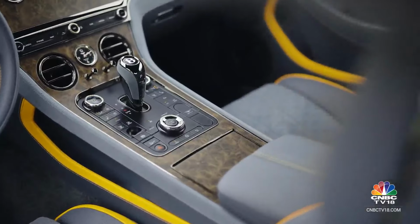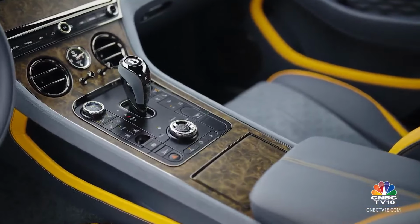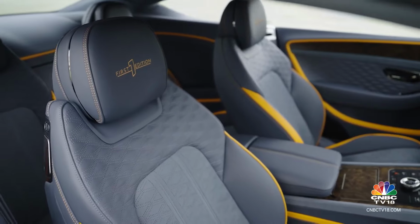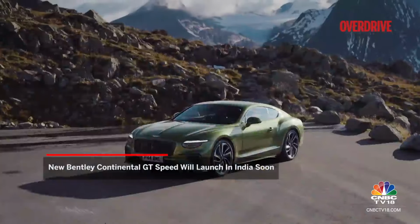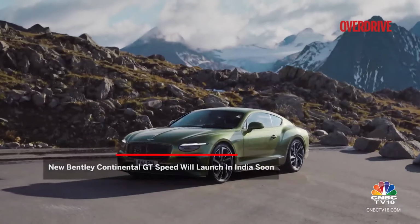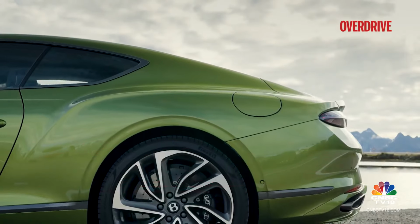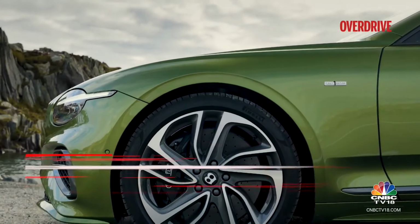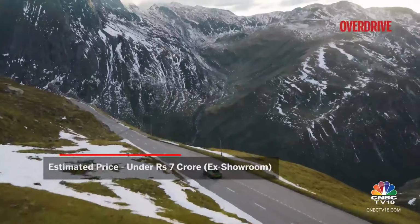Indian customers won't have to wait long for the 4th generation Continental GT Speed Hybrid, as it is hitting Indian shores in a couple of months. And if you're interested in an everyday supercar with luxurious features, start working out your finances ASAP, as it should cost just below rupees 7 crores in India.